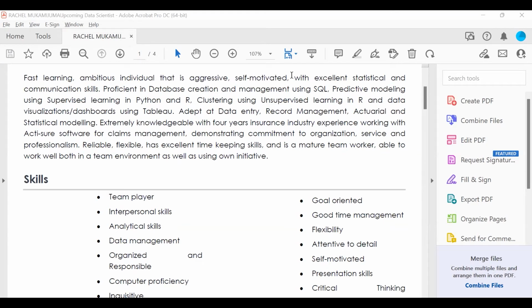She's given me her sector knowledge in the same breath as she's told me the kind of work she's done and the kind of systems she's used. I really like that. She's really conceptualized it at the top.